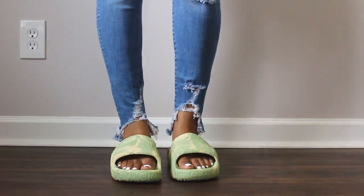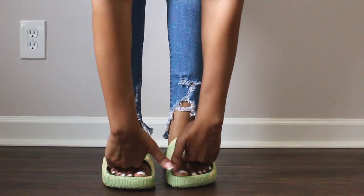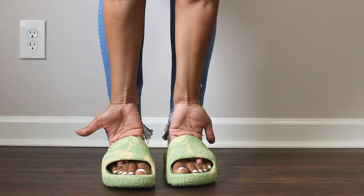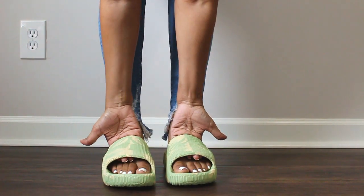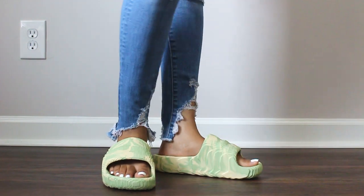Just so you guys can see how big the top of the slide is, I'm sticking my whole hand through the top of the slide, so that should give you a good idea of how roomy these slides are.